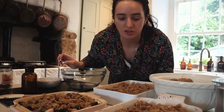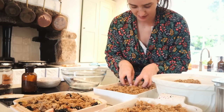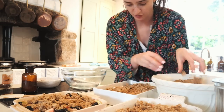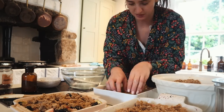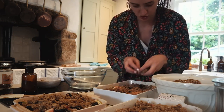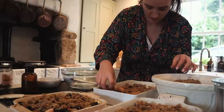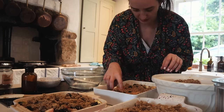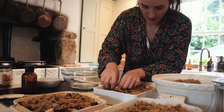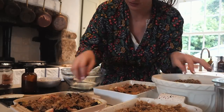I made an error. I forgot to sugar the fruit underneath. I'm gonna try and take some of this crumble mixture back and put a little bit of sugar underneath. Because obviously apples, like cooking apples and blackberries, are sour. So while there is sugar in the topping, you kind of need a bit of sugar underneath so that when you're eating it, you're not getting a mouthful of very sour fruit. I am so silly though for doing that. Can't believe I've done that.